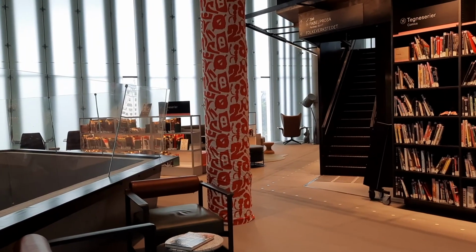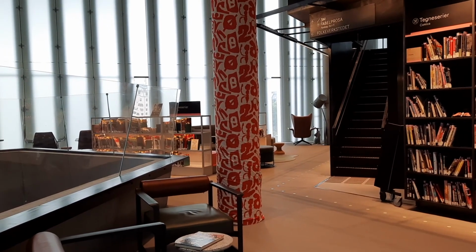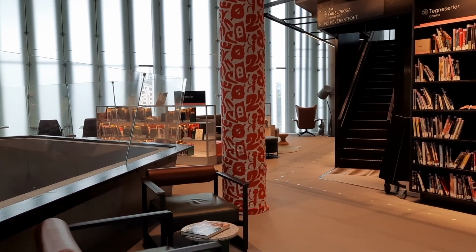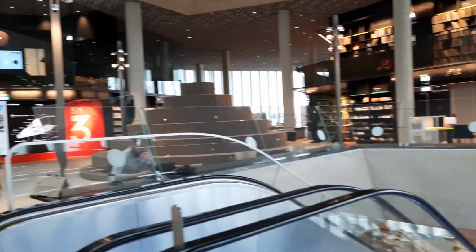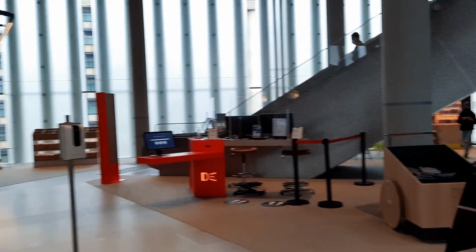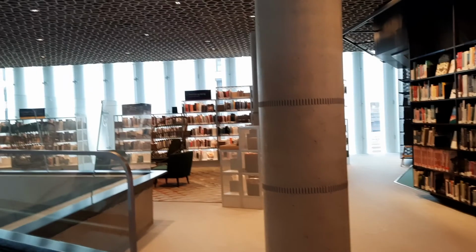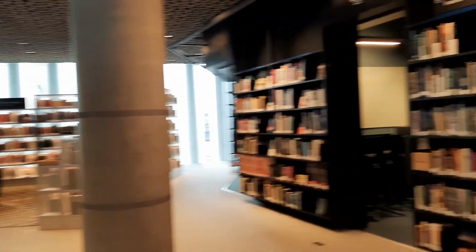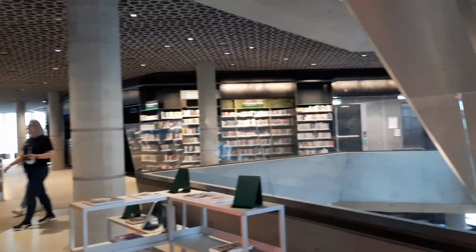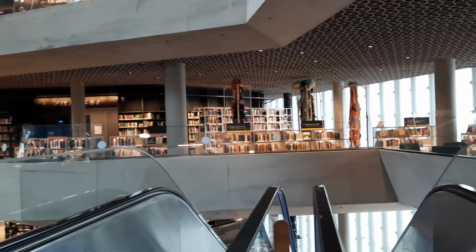Yeah. Had a little bit of time, so I think I'd take it to actually make a video of the third floor and the fourth floor, just one for each floor. Floor number four. Books with nature, most of them. And history. And multilingual.